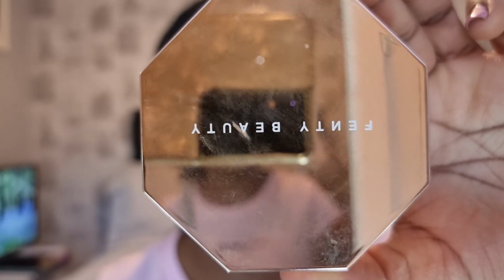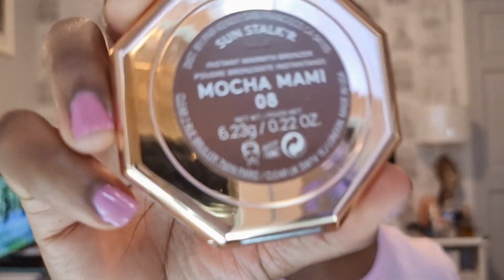So I'm going to use the Fenty Beauty bronzer, and this is in the shade number 8 in Mocha Miami. So I'm going to use the bronzer brush. I'm going to start by putting it just below my cheekbones.